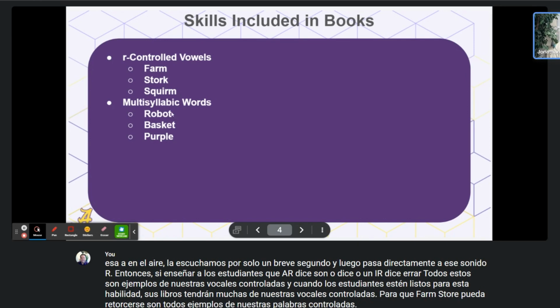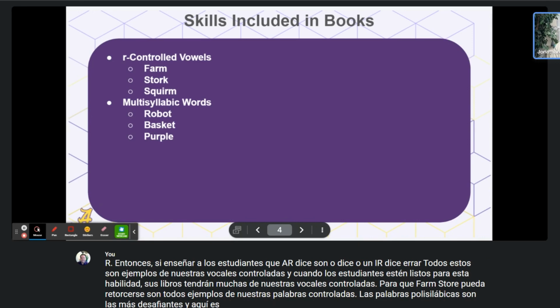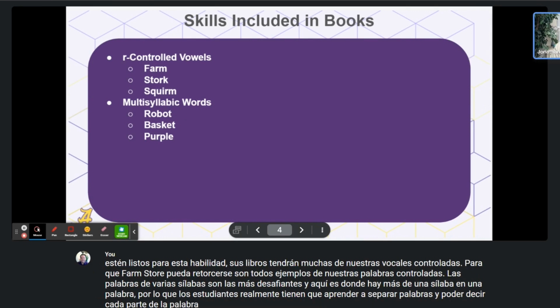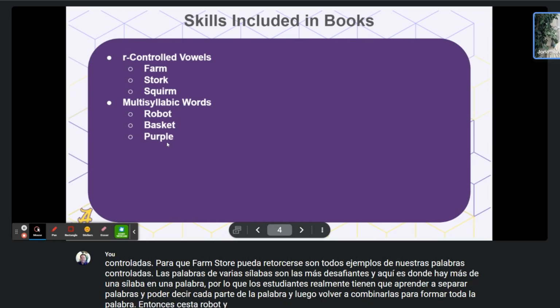Multisyllabic words is the most challenging, and this is where there is more than one syllable in a word. So students have to really learn how to break apart words and be able to say each part of the word and then blend it back together to make the whole word. So robot, basket, and purple are all examples of this.